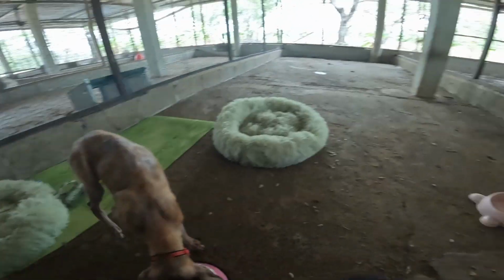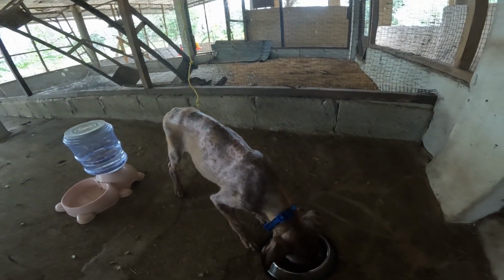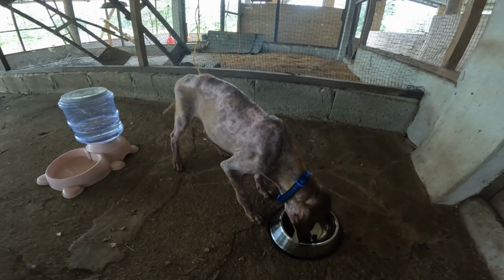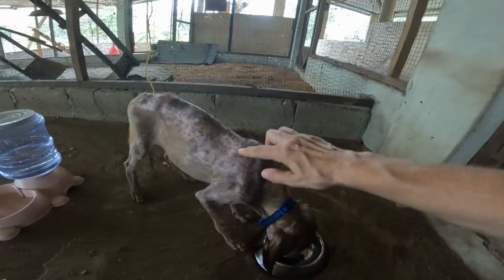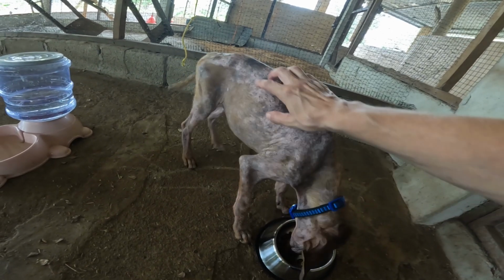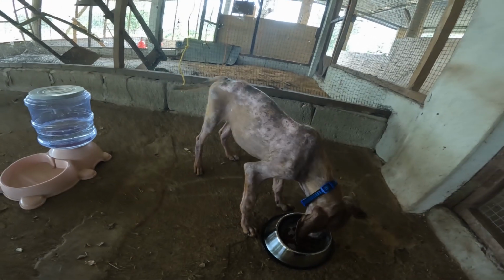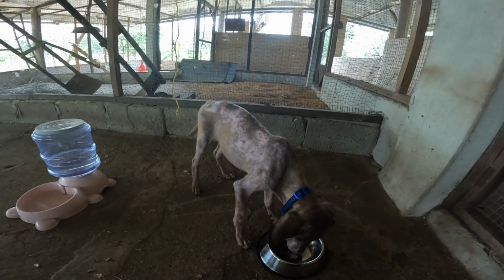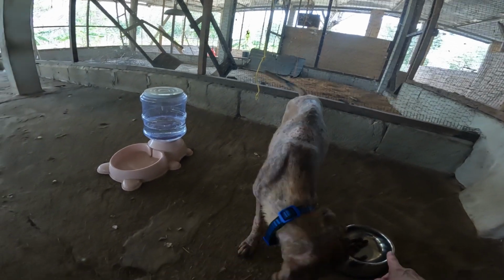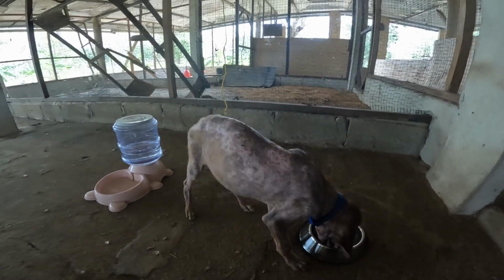She looks more normal. And it could also be that Punky has no hair still. Most of her scabs have gone away. She still has scabs throughout her body. But I have a feeling after her next medicated bath, we won't be seeing much of that. Eat your food, Punk. Don't look at your sisters.